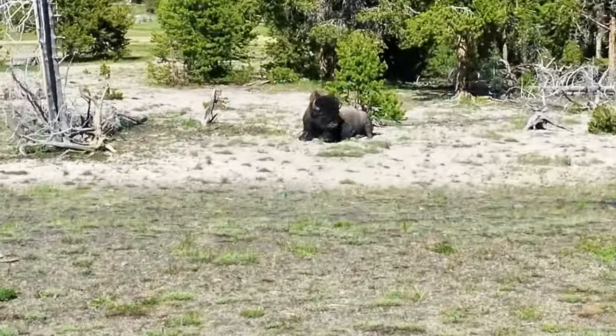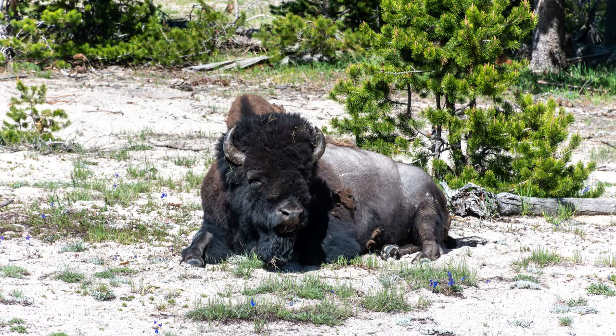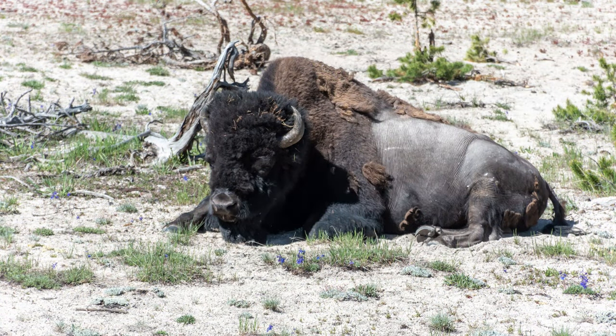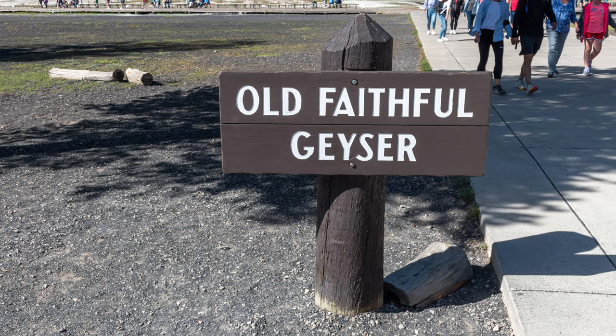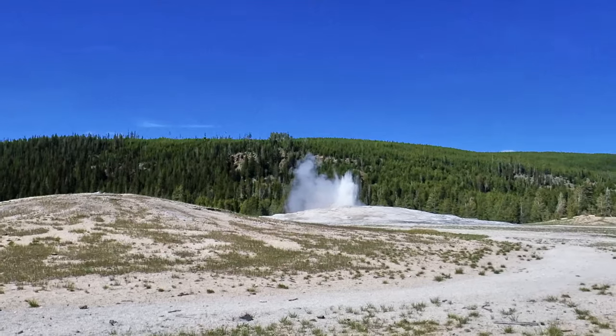As we approached the Old Faithful area, we met an unexpected greeter. An older male buffalo sat alongside the trail and calmly watched everyone pass him by. We got to the Old Faithful seating area with about 30 minutes to spare. That gave us a chance to rest our feet before watching the big show.